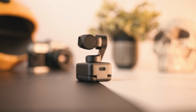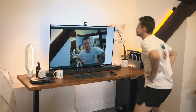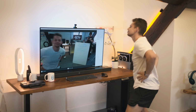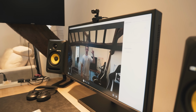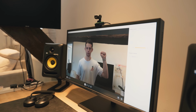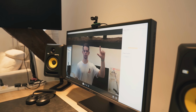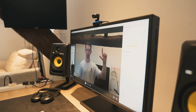But the thing is with this, it's on a motorized head, so the thing can actually find you and track you as you walk around the room. Not only that, but it can be controlled with gestures. So let's say I move over there, for example, and I want it to zoom in on me. Without having to go to my computer and manually click zoom, you just hold your finger up to it, push your finger in the air, that zooms it in, and subsequently you pull your finger down, that zooms it out, which is absolutely ace.